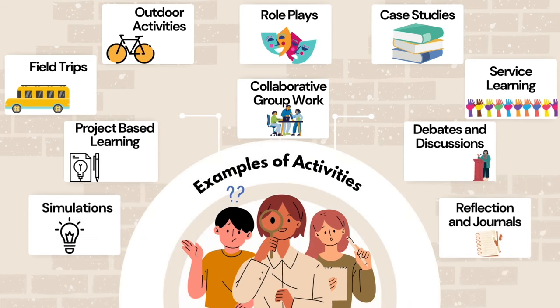Remember, the key is to design activities that align with the learning objectives. Provide opportunities for active participation and allow students to connect theory with real-life applications. Experiential learning can be adapted and tailored to fit the specific needs and learning objectives of each class.